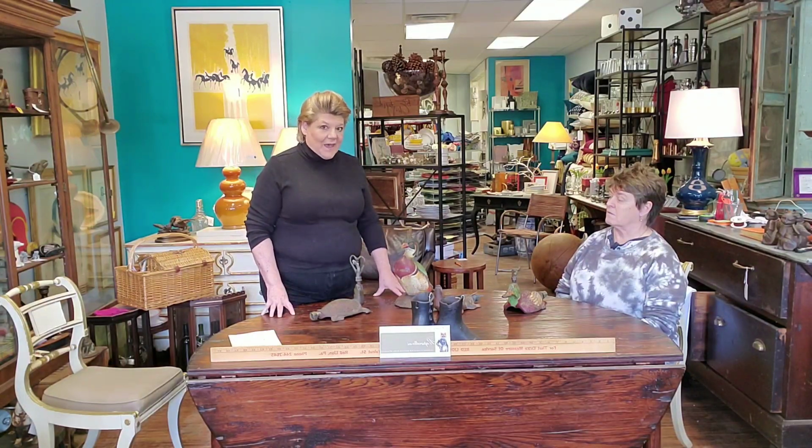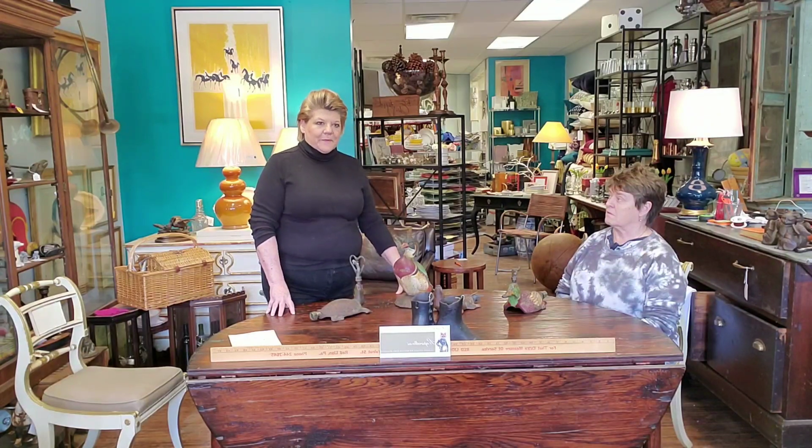There are lawn sprinklers that date later than these, like the plastic tractors that would move along your lawn and sprinkle at the same time. Things like that are as valuable to a different kind of collector. But for mid-century collectors, they're extremely valuable, and they're used for decoration all the time.